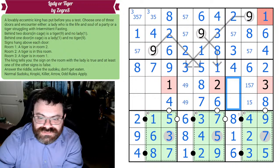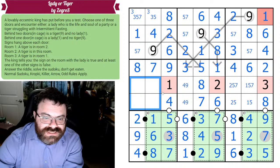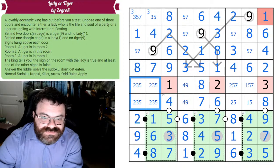What do I need? 2, 5, and 7. It's not 7. Here we need a 2, 3, 5, and 6.